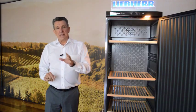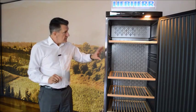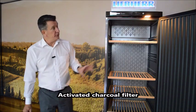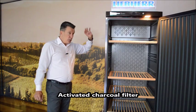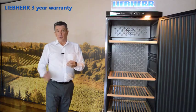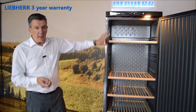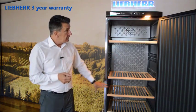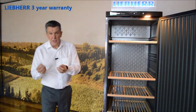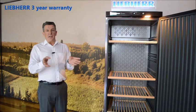Shelving, untreated natural beech wood. There's a charcoal filter mounted down the bottom. The good thing about the charcoal filter is that if we get any odours being drawn in, because these units do breathe, the charcoal filter will purify and keep the air inside the unit perfectly clean. The compressor mounted on separate rubber mounts so that when it starts up we don't get any vibration.